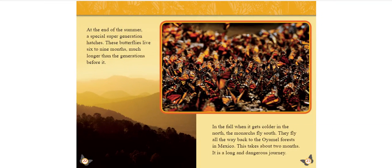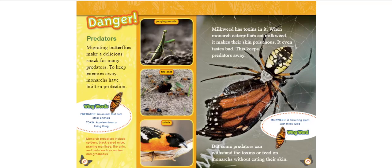At the end of the summer, a special supergeneration hatches. These butterflies live 6 to 9 months, much longer than the generations before. In the fall, when it gets colder in the north, the monarchs fly south. They fly all the way back to the Oyamel forest in Mexico. This takes about 2 months. It is a long and dangerous journey.